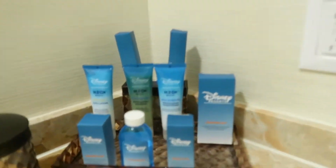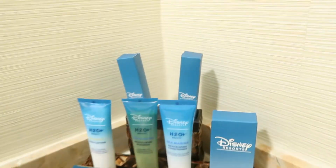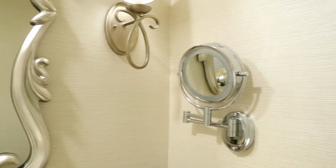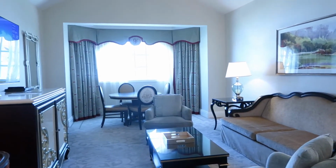You've got lots of Disney amenities, shower cap, mouthwash, shampoo, conditioner, and dental kit, which is cool. Makeup mirror. So this is really nicely done. And then you come out here and this is the living area, which is beautiful.